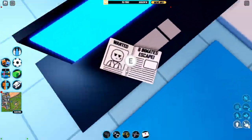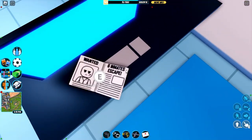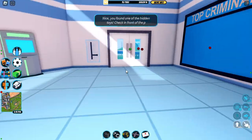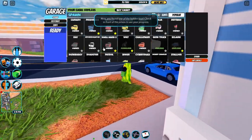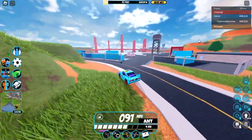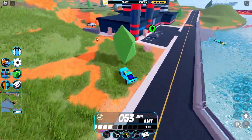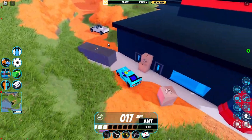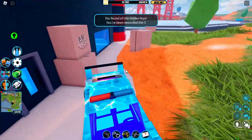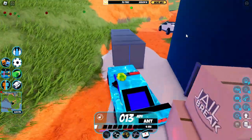So the newspaper is in the town, the Rising City police station. 6 minutes escape. Click newspaper, and there's one more. I think it's the clown pistol over here. Let's have a look. It's on the crate there. Yes, it is, and I have found the clown pistol. It's right here on this crate. And all the hidden toys, you've been rewarded with the spyglass room. Check the garage.